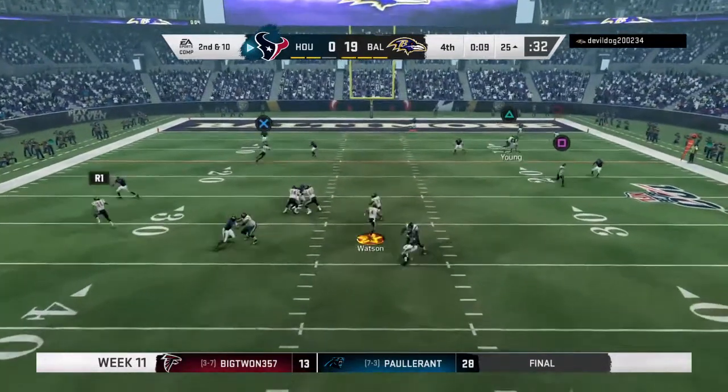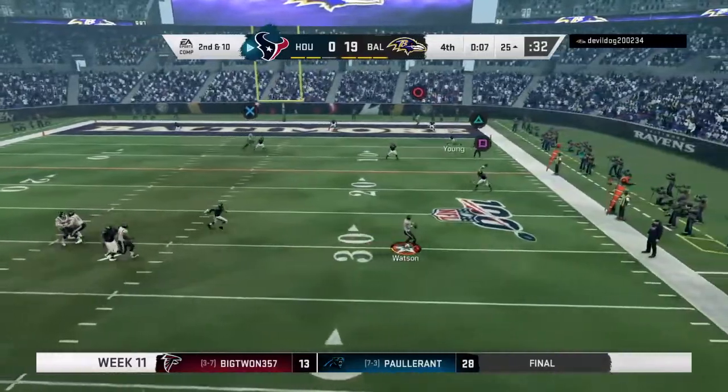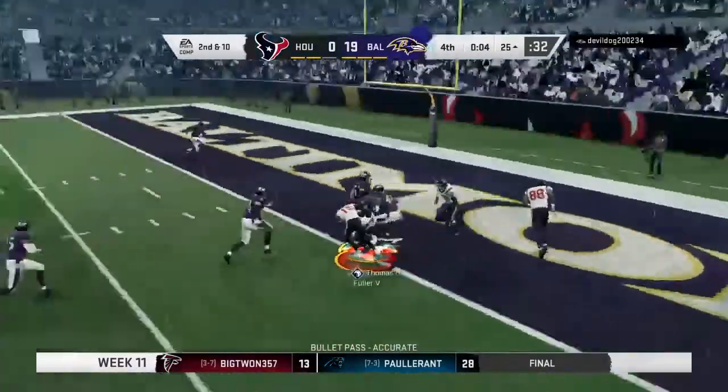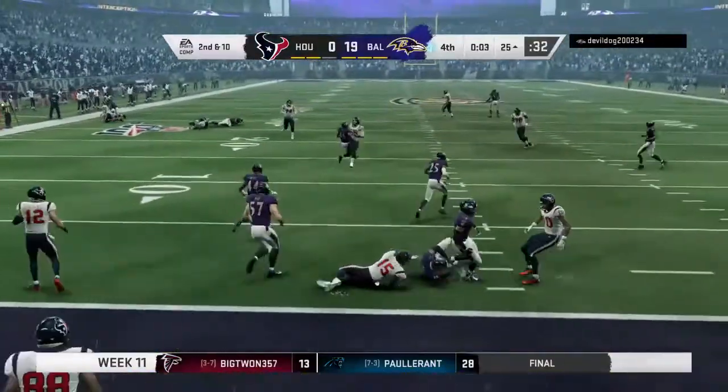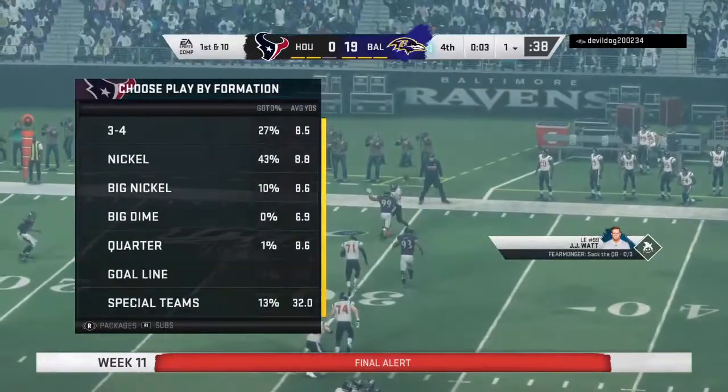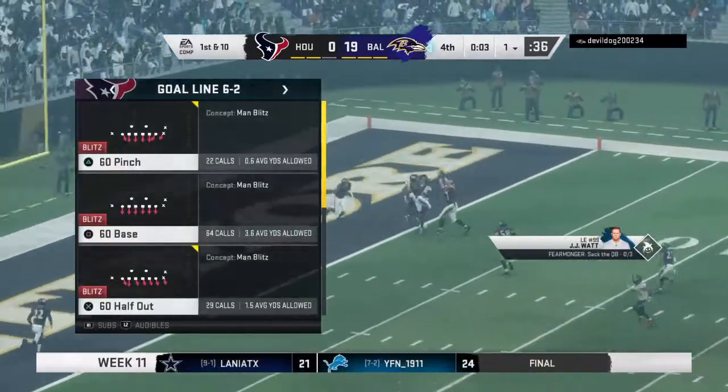Watson now to throw again. Escaping the pressure right. And it's intercepted at the goal line. It's the former Seahawk, Earl Thomas. And a big turnover there as his guys will get the football back.